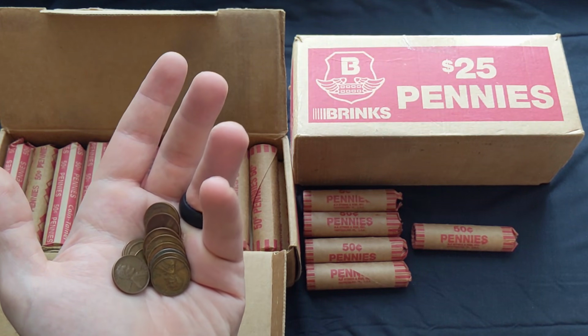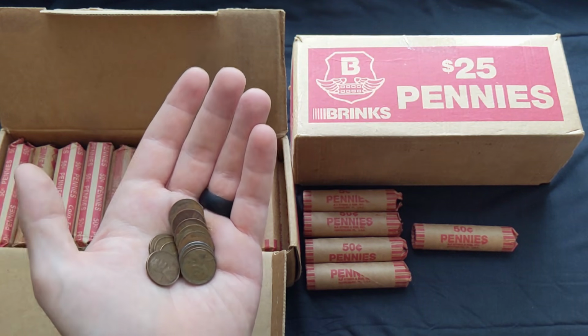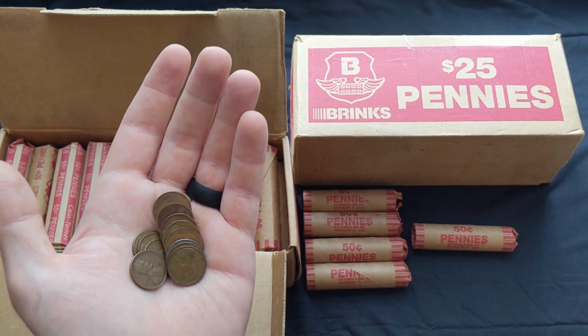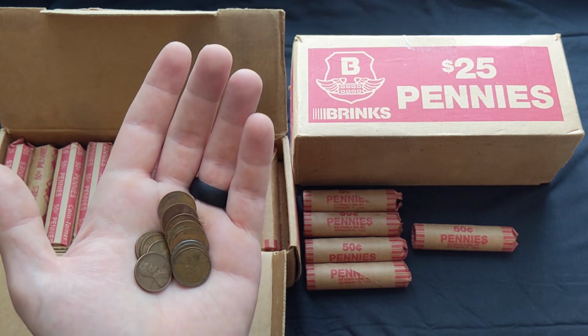It's time consuming. Pennies are actually kind of dirty too, is what you find out when you start sorting through them. It's very labor intensive. I mean, I don't really think the return is worth it in terms of what you're getting monetarily, but if you enjoy doing it and it's fun, then it's not a bad way to kill some time.